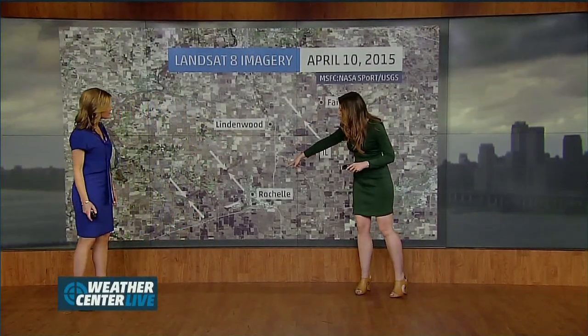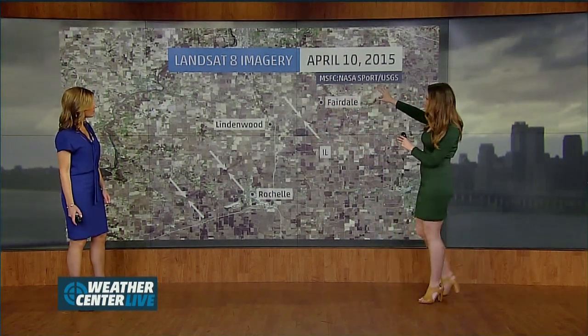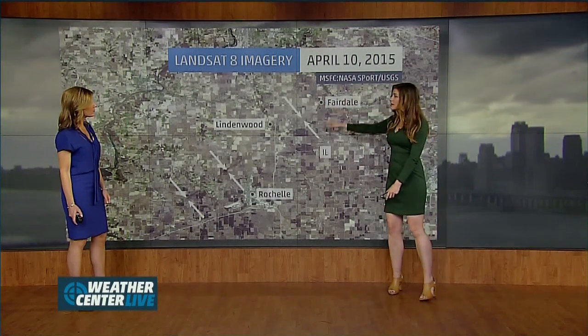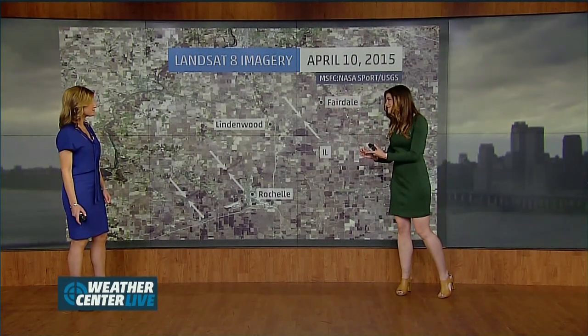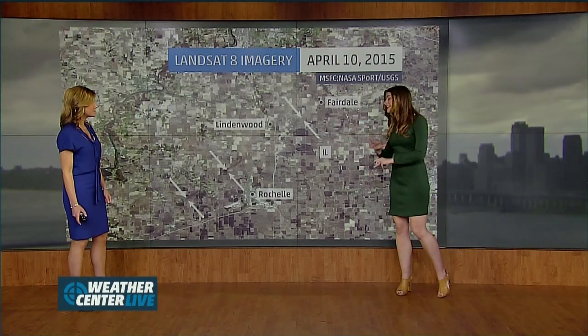So when we talk about Rochelle, that was their perspective, being able to see that. A lot of folks in that town were able to see the tornado pass. And then Fairdale, almost a direct hit in that community. It was a direct hit in that community. Almost every building sustained damage, and a lot of them were completely destroyed.